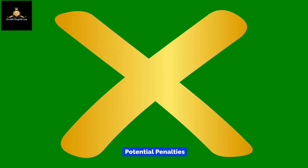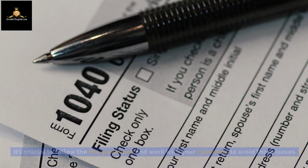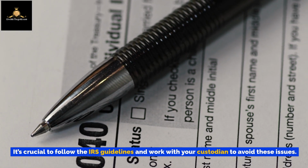Potential penalties. If not done correctly, a rollover can incur taxes and penalties. It's crucial to follow the IRS guidelines and work with your custodian to avoid these issues.